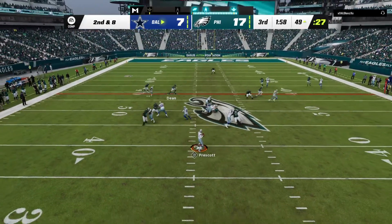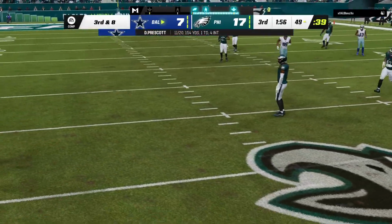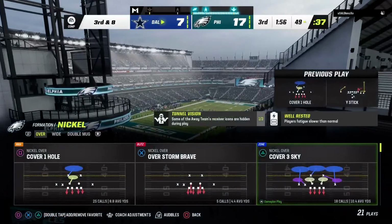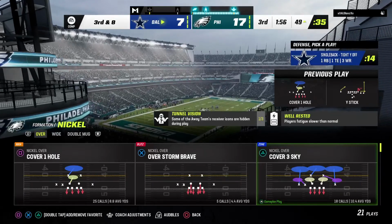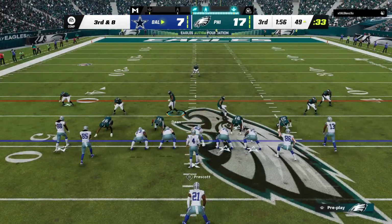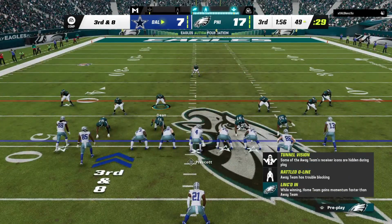Looking to throw. Prescott. A quick throw knocked away and incomplete. The quarterback got away with one there. Looked like he was in line for a pick, but instead is knocked harmlessly to the turf. This offense in desperate need of a conversion as they come up on 3rd down.